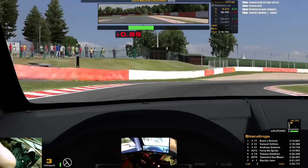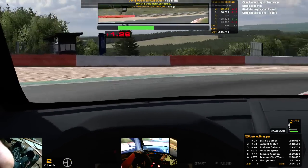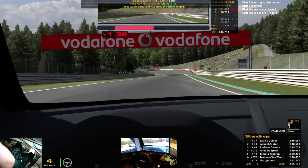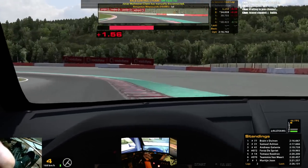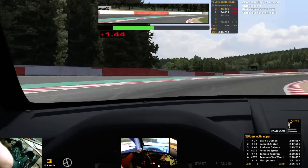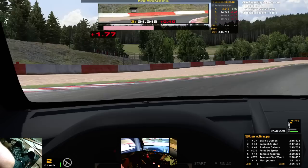Yeah, those curbs, I can interact with them a little bit more now. So there definitely is hope. Start driving smoother. I'm driving a little too aggressive.